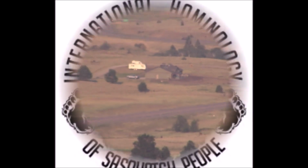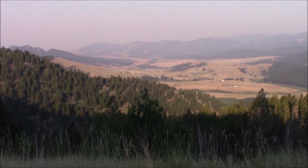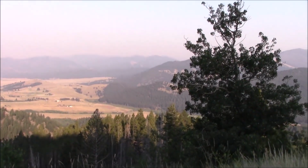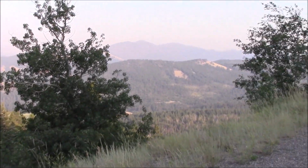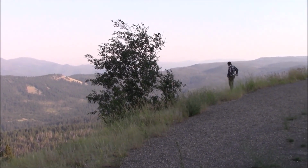Got everything jumping all over the place because I am zoomed way out, way out. There's Lyndon, my roommate.